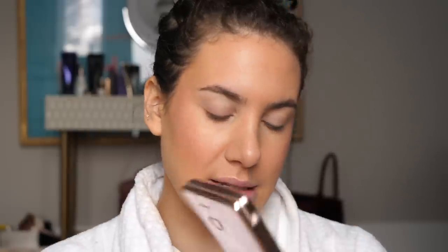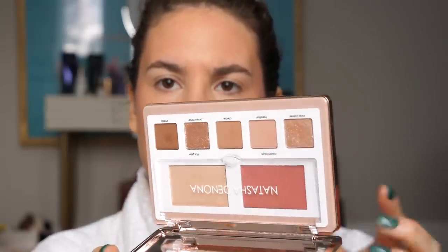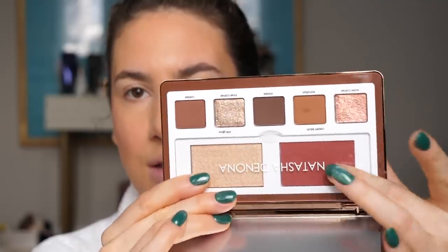And now I'm gonna do the eyes. The eyes I am gonna keep very, very simple. I have been adoring these Natasha Denona Glam face palettes. I have both of them actually over here, and I've kind of been switching between the two. This is the light one, and you have a bunch of different eyeshadows. Kind of reminds me of the shadows from the Biwa palette. And then you have a cream blush and a highlighter as well. And then this is the dark palette. So these are the shadows in the dark palette, and then this is the cream blush and the highlighter shade.